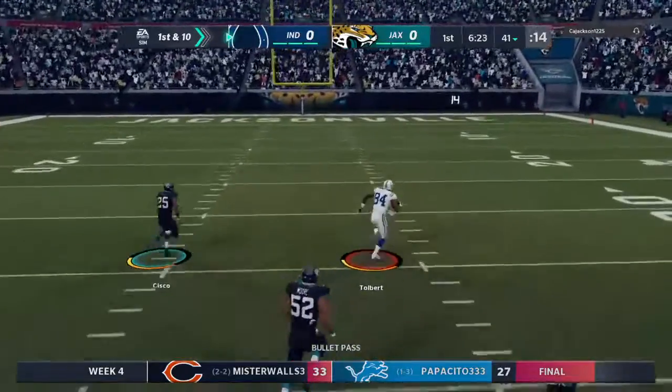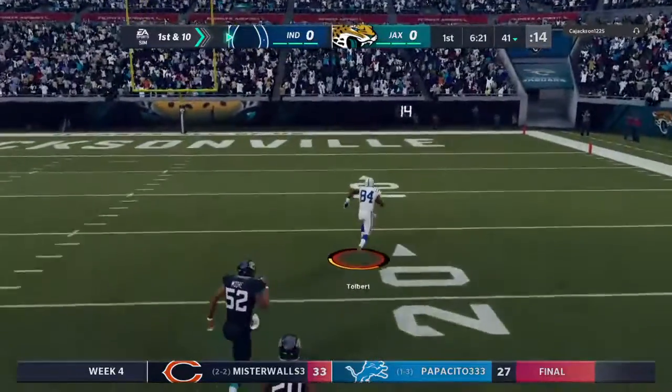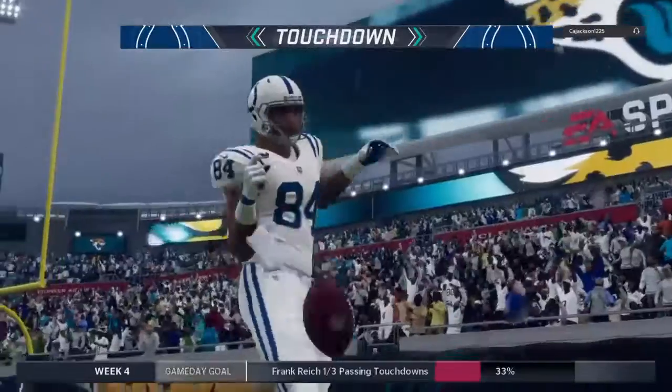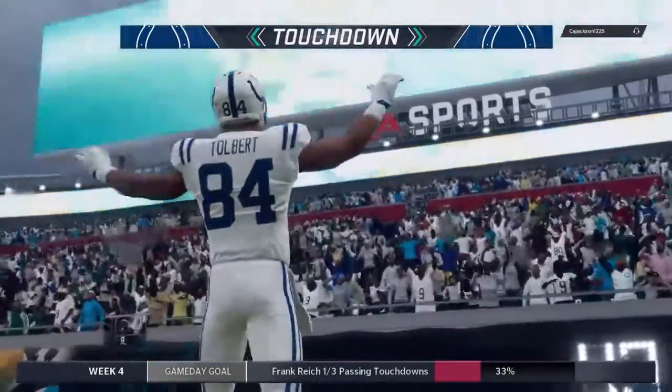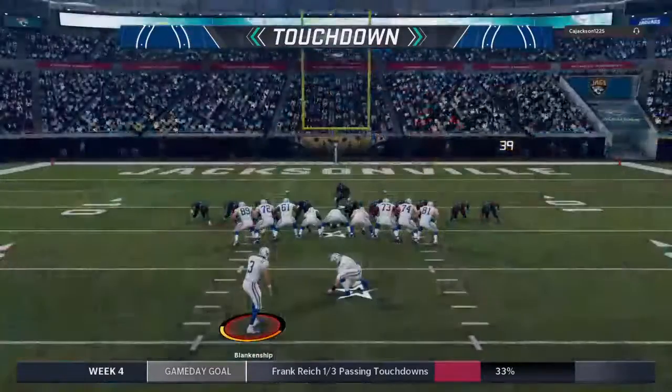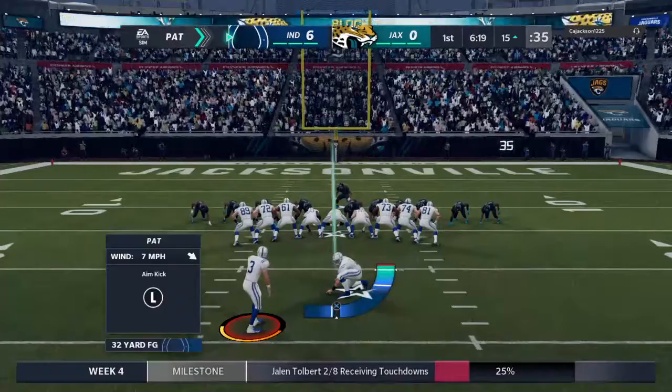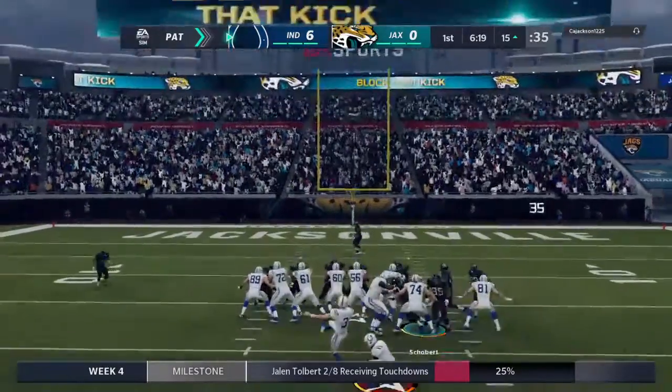The throw over the middle taken in. He's got daylight. Touchdown, Indianapolis. A big play there. His 2nd touchdown on the season. And the Colts are going to take a first-quarter lead.